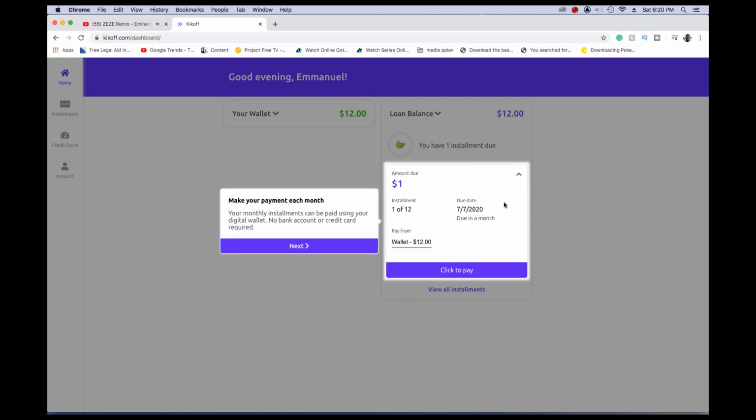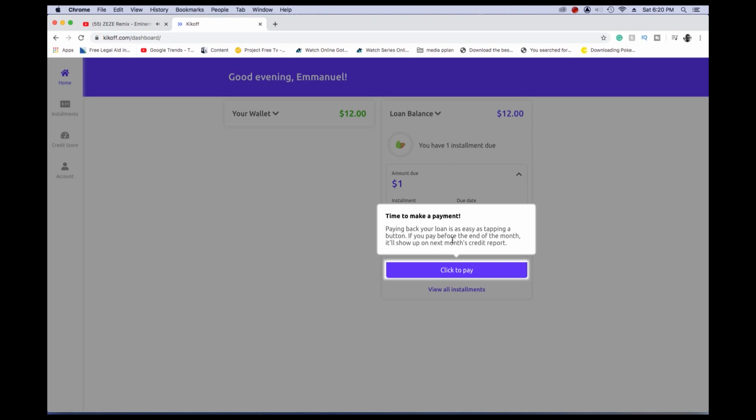As you can see here, this is when the due date is. What is that, July? That's July 7th. You're going to see me pay. This is actually me making my first payment right here. So you're going to click pay. Once you click pay, it's going to change right there.